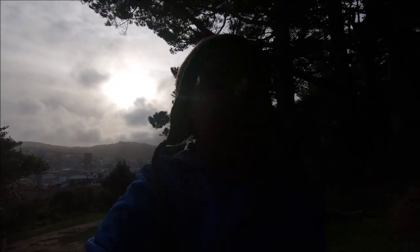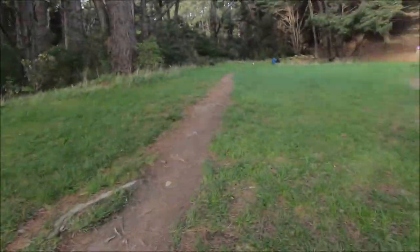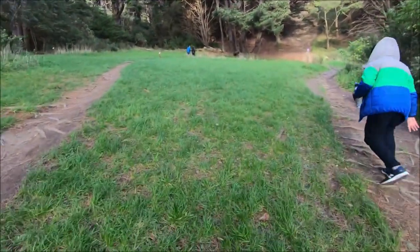It's very windy up here, super windy. We're just going to follow the track and go up the mountain and take photos, videos, chill there, look at Wellington from up there. Oh, very steep here. Let's go. Very windy, super windy.